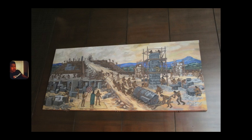I believe this is like, I'm not sure what this is, if it's Teotihuacan or if it's another sun pyramid or some type of pyramid for the Mayans or something like that. But it's just amazing to see how the indigenous work.